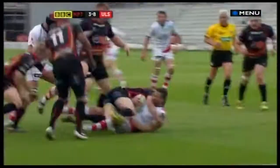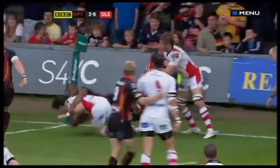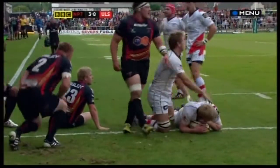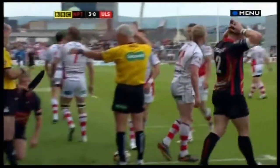Daniele makes a big incursion and thunders up close to the line. Ulster on the narrow side. That looks like a try. Very close. No, not quite. And has he given the try? He has. And as Spence has got a second backing up.